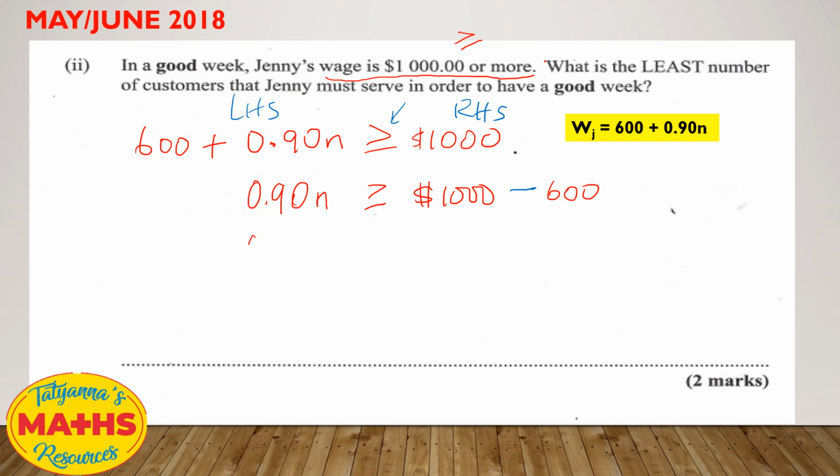Okay, so it's 0.90n more than or equals to 600 from 1,000. That's going to give us 400. So we want to find n, the number of customers she needs to have a good week.